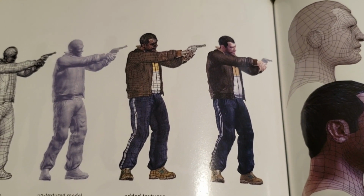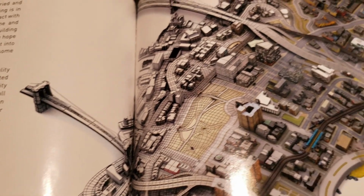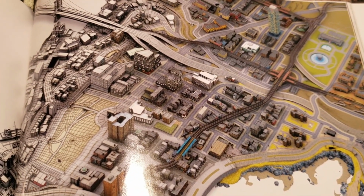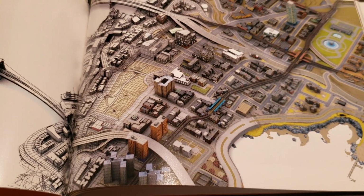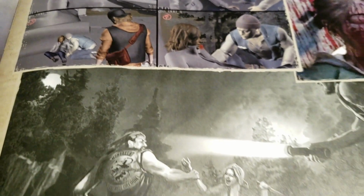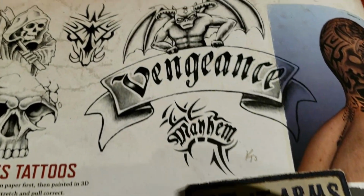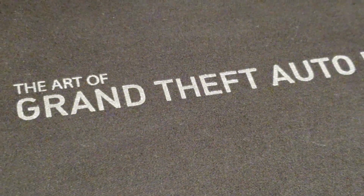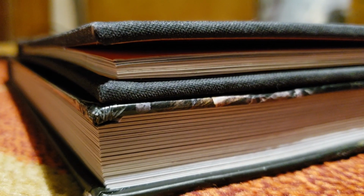And while it does have some early beta information, and I'm being honest when I say that every page has something very interesting on it, for a game as massive as Grand Theft Auto 4, you'd think they'd have as much content to share or things to talk about to fill as many pages as the Days Gone art book did. It seems like Bend were just willing to share a ton of information about Days Gone's development, whereas Rockstar seemed much more selective in terms of what we got to see in GTA 4's art book. Just compare the two books to each other, and GTA 4's is like a hardcover pamphlet.